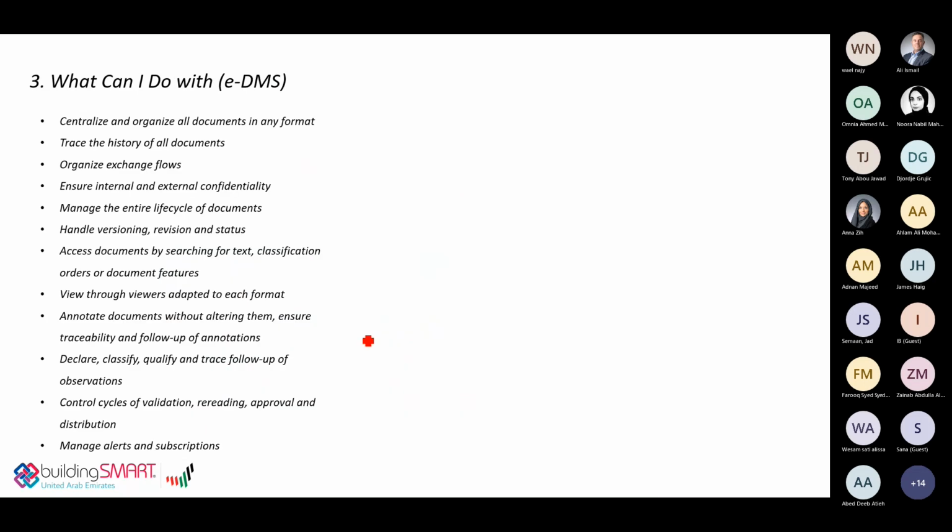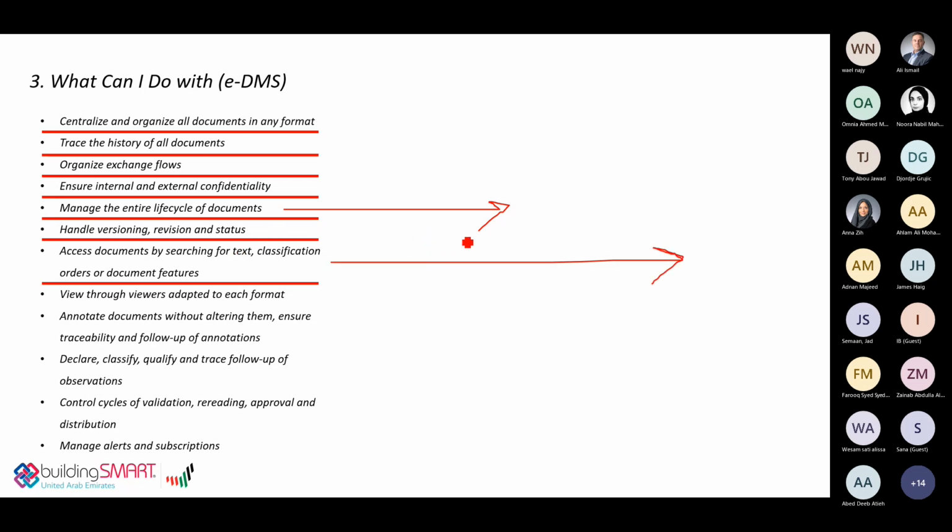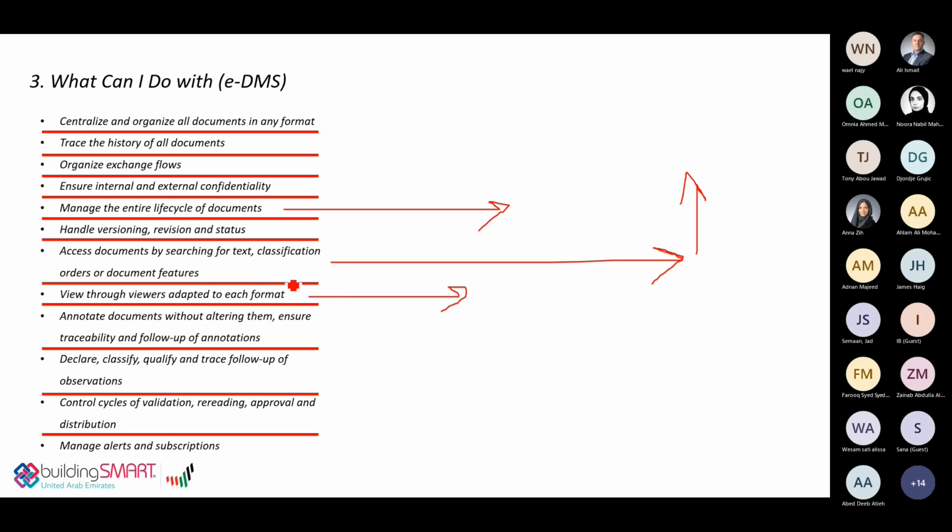So what can I do with an electronic document management system, or EDMS? I can do a lot of things, like centralize and organize all documents in any format, and organize exchange workflows. I can even manage the entire life cycle of documents, with proper, clear, and clean project history tracking. I can also access documents by searching for text, which leads us to the naming convention and filtration in the EDMS or in the CDEs. We can also find a default integrated viewer, which helps with design collaboration, issue tracking, model validation, and so on. So we can do a lot of things with the EDMS, or electronic document management system.